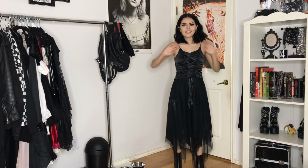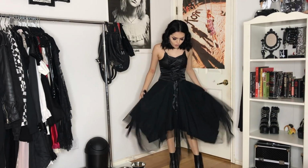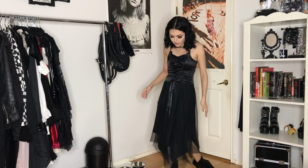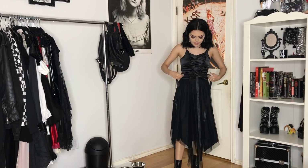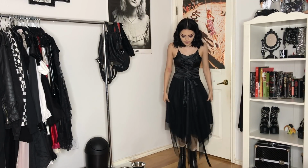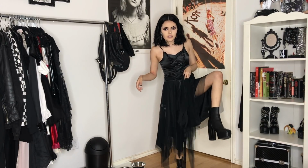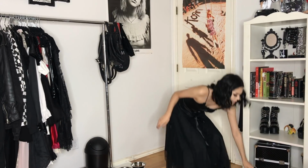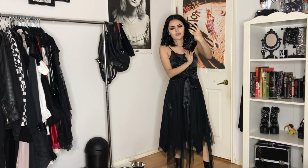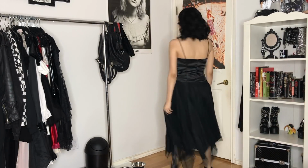So this is what the dress looks like. It's so cute. It fits so perfectly. I like the ruggedness of the cut of it. And then it has this little corset design here, obviously. I would probably pair this dress with these boots, or even these, or my favorite pair of heels that have crosses and everything on them. And then here is what the back looks like.